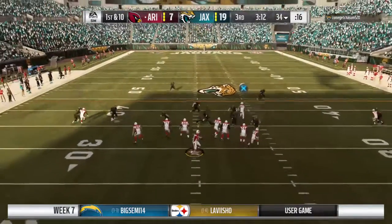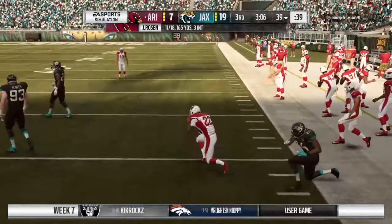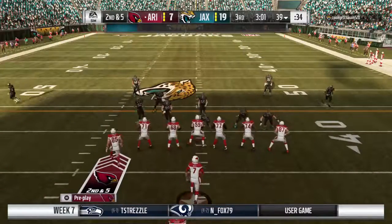Gun! To throw is Rosen. Finding a safety valve here. That's complete. And he'll get it out near the 40 to the 39. Call it a gain of 5. And that'll make this a second down.